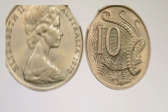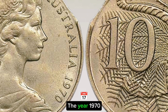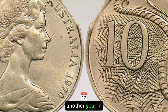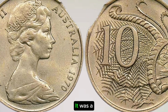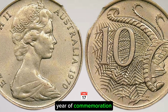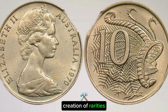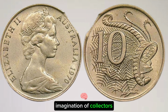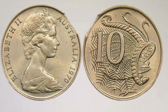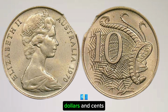Next up, 1970, Australian 10-cent coin. The year 1970 was not just another year in Australia's decimal currency journey. It was a year of commemoration, celebration, and the unexpected creation of rarities that would capture the imagination of collectors for generations. By now, 4 years had passed since the country switched to dollars and cents.